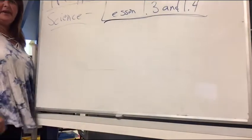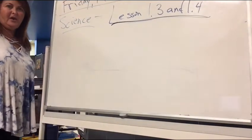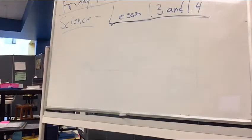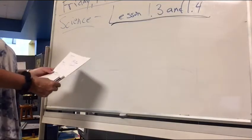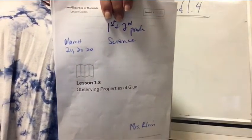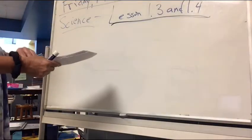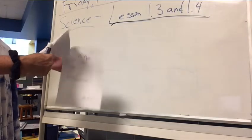We are doing science. I know we talked a lot yesterday about glue and about substances of glue. We were observing the properties of glue. So this is lesson 1.3, observing the properties of glue. We did a lot of it yesterday, so this is what we're going to do today.